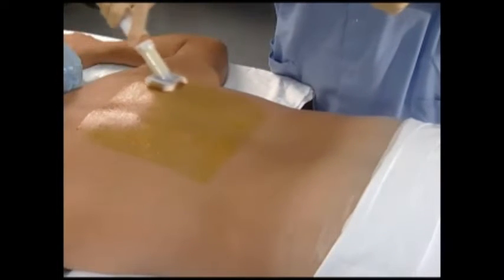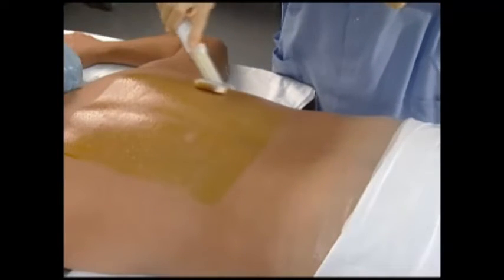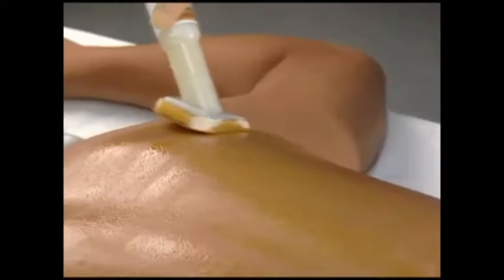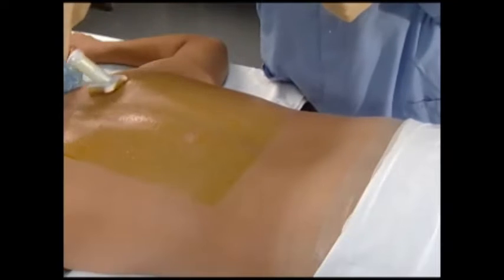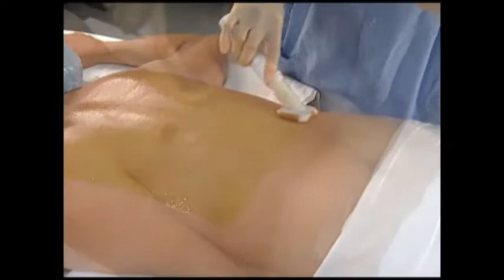Remember, paint, do not scrub. Use light pressure and paint a single uniform application. Do not go back over an area once it has been prepped. If dripping or pooling occurs during application, immediately blot with the sponge applicator and continue to apply a uniform coat. Good fluid control technique reduces the risk of flammability and minimizes the potential for chemical burns.